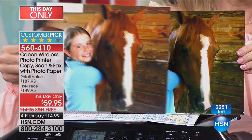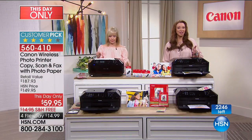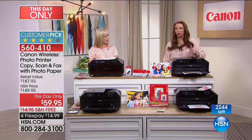The details. At 10 bucks a pop. Exactly. At 10 bucks a pop. And so don't for a moment think that you're not going to get photo lab quality.